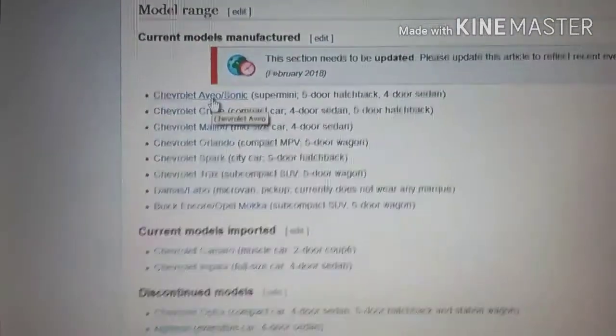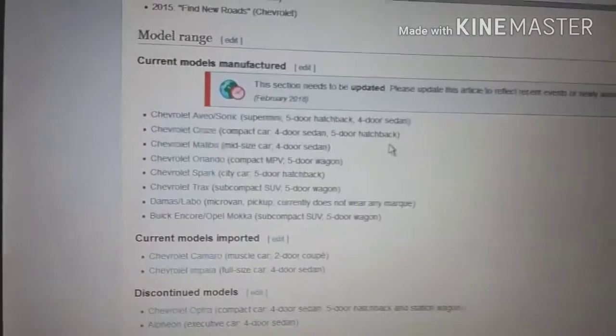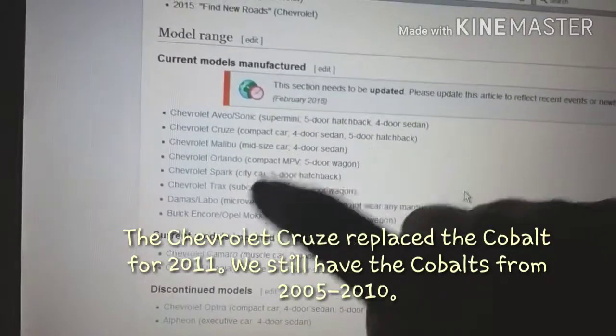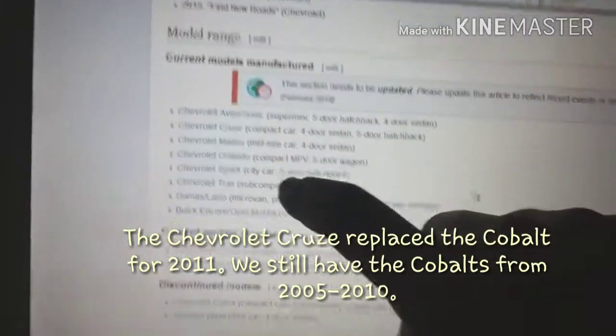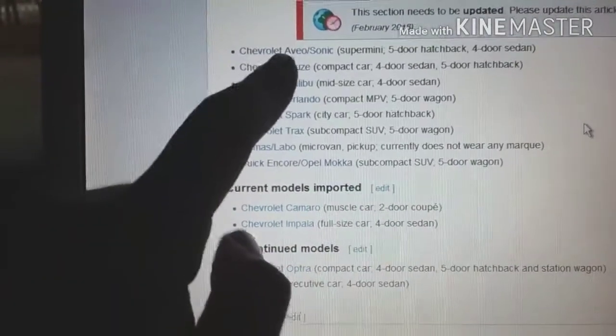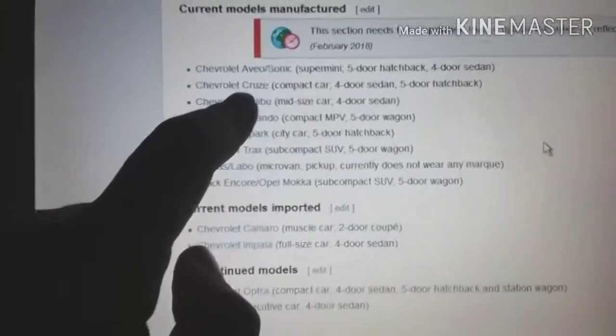Okay, I'm still on Wikipedia under GM Korea. And these are the model ranges down there that are current, manufactured, imported, and discontinued. Now I'll show you the following models that we get. We get the Chevrolet Aveo Sonic. We still get that. We get the Chevrolet Cruze.